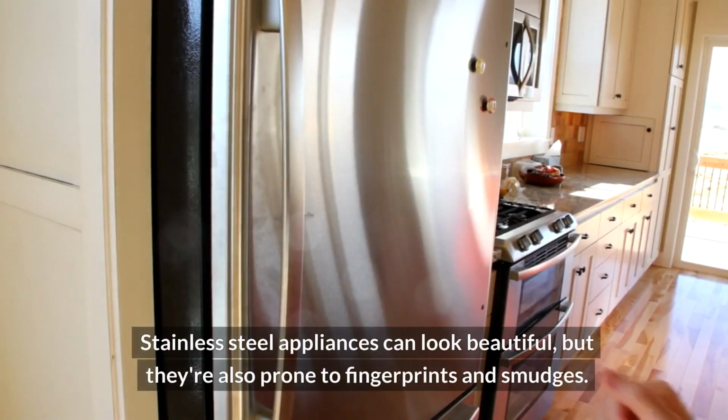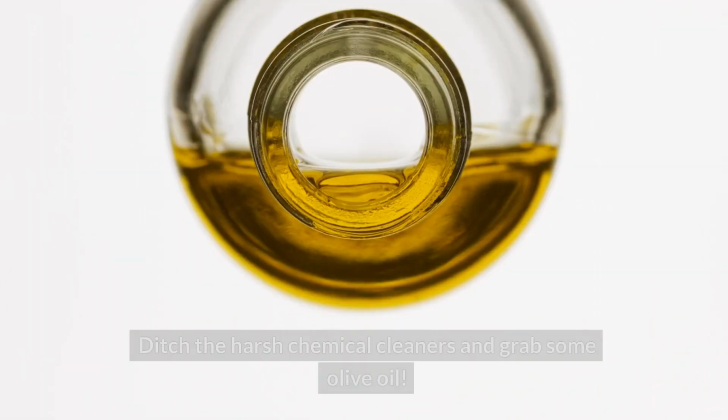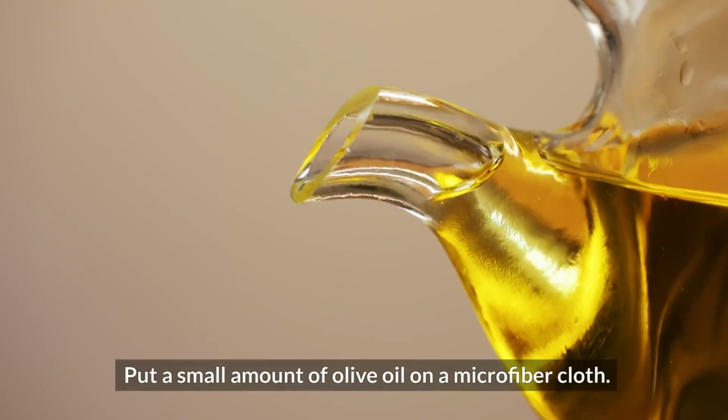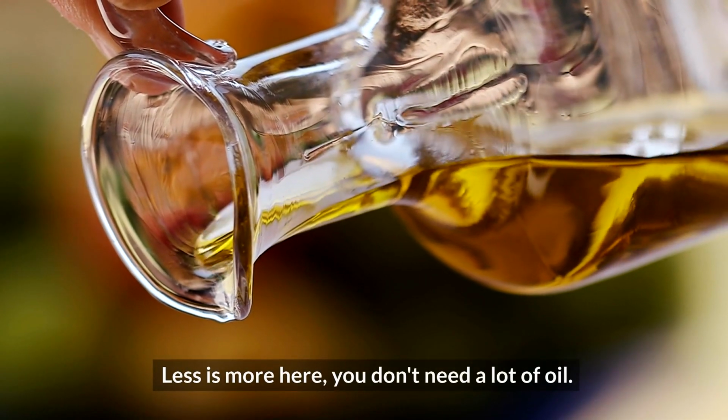Stainless steel appliances can look beautiful, but they're also prone to fingerprints and smudges. Ditch the harsh chemical cleaners and grab some olive oil. Put a small amount of olive oil on a microfiber cloth. Less is more here, you don't need a lot of oil.